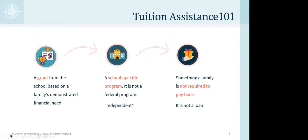It is certainly not a loan. So it's not like, hey, we're going to give you financial aid and tuition assistance now, so therefore you've got to, at some time in the future, give that money back. I don't want to send the message that that's what we're saying. We're just saying it is not something you're required to pay back. It is truly a grant, but it is fundraised monies.